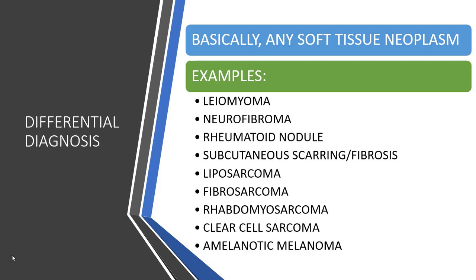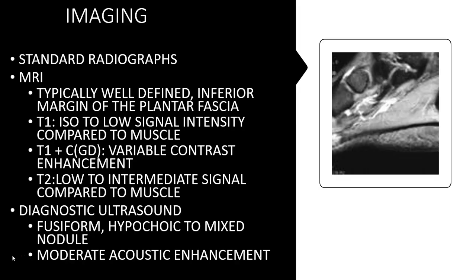I've also had one patient that appeared to have a rather typical plantar fibroma who had an amelanotic melanoma, and certain sarcomas have been reported as part of the differential and mimicking plantar fibromatosis, including liposarcomas, fibrosarcomas, and even rhabdomyosarcomas. The clear cell sarcoma is problematic only in that its radiographic imaging characteristics on MRI can closely resemble a plantar fibroma.